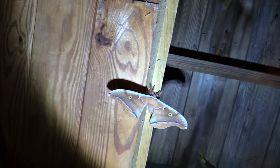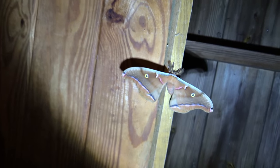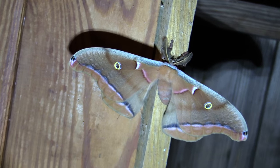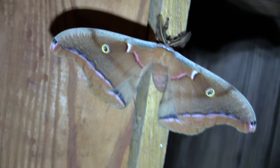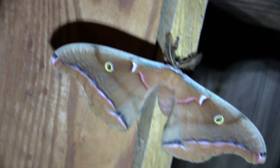There's this wonderful looking moth. Look at that. Beautiful colours in it. It kind of looks like one of the lunar moths. It's got those like tentacles on the front.